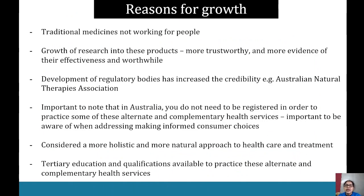Well, traditional medicines firstly may not be working for people, hence they're opting for alternative services. There's growth of research into these products. They're being researched more and developed more, so they are becoming more trustworthy and there's more evidence for their effectiveness, hence why people are starting to use them a bit more. There is also the development of regulatory bodies that have increased the credibility of these resources, like the Australian Natural Therapies Association. They're helping validate these treatments.